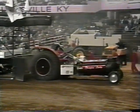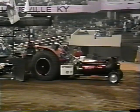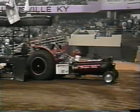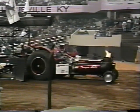Dusty Arfons. Now she's going to get down to business. Watch the wheels spin on this tractor as she leaves the starting line. Dusty Arfons. She went out of bounds, folks. Unfortunately for Dusty here tonight, she went out of bounds. Boy, she had a good run going, I know that much.